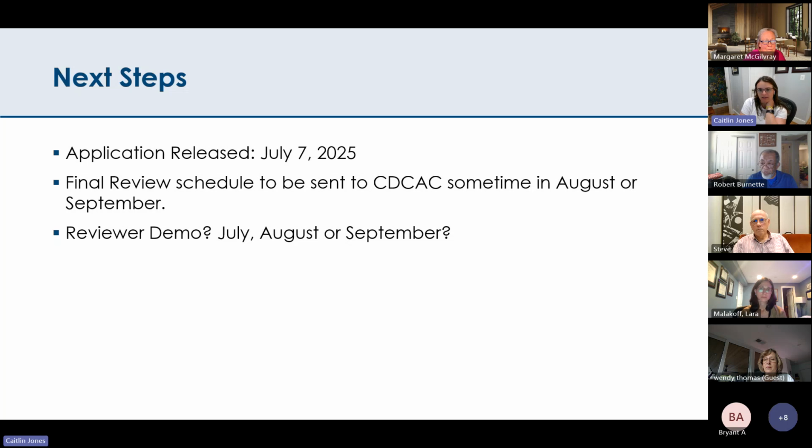So preference for August, maybe even push it to September if we can figure out a date that works for everyone. It might be helpful if we already have the applications, because they presumably will be presented to us in a different way than what we've seen before. So if right when we get the applications, we then have the demo, we could use one as an example of how to step through and what we're going to see. Okay.